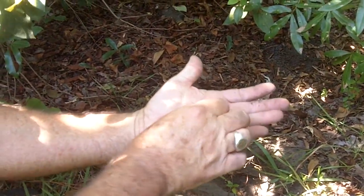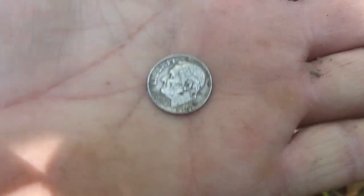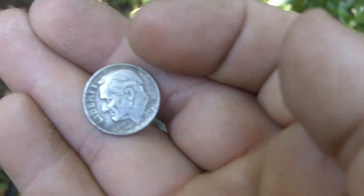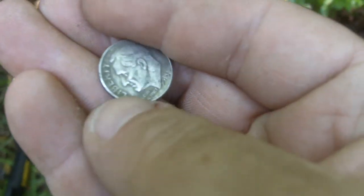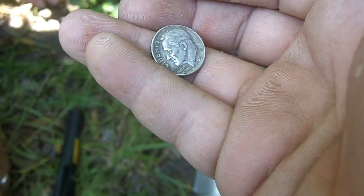What did I tell you this morning? That we were going to find silver. I smelt it, didn't I? What did it smell like? It smelled like silver. So it is a 58. Yeah, 58. You know, my preference is a Merc, but I'm not going to turn down a rose.